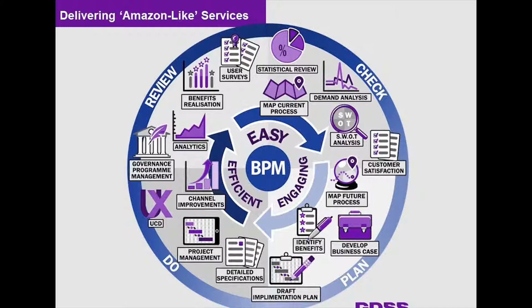The next stage is the doing stage, the implementation, where we look at the detailed specification and get the project management of the implementation going. We look at the user-centered design, improving the channels that are available.